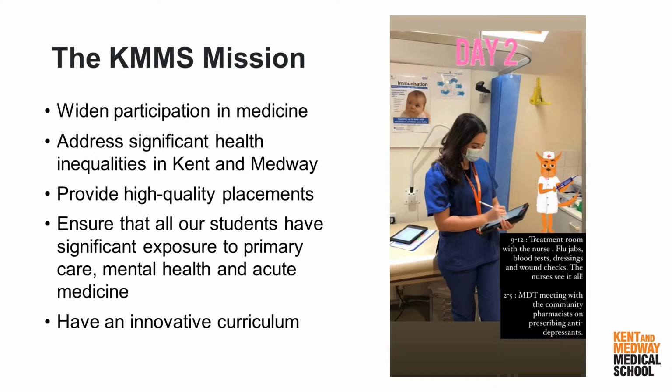We are in under-doctored areas, and we have areas of extreme socioeconomic deprivation, as well as other forms of health inequality and deprivation. However, in the context of that, we are, of course, clear that your education won't suffer because of that context. And that means that we're required to provide evidence to our universities, our regulators and the General Medical Council that our placements and the whole of our educational programme is of a high quality. We are required to, to coin a phrase, level up.